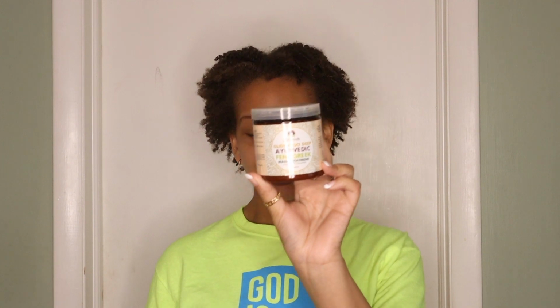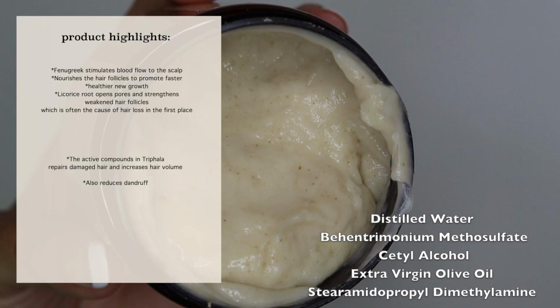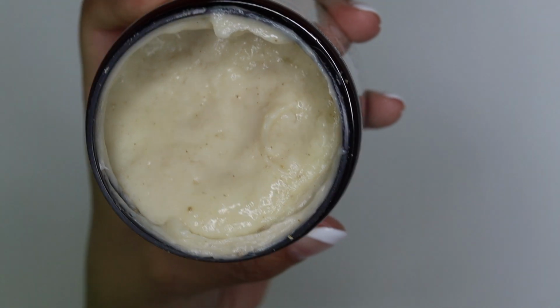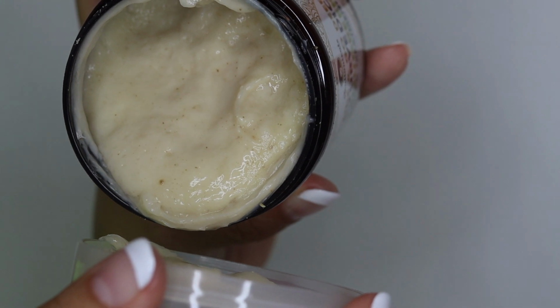So now I'm going in with the Glide and Go Deep Ayurvedic Fenugreek Mask. And so this one says the fenugreek stimulates blood flow to the scalp, nourishes the hair follicles to promote faster and healthier new growth. It says the active compounds in Trapelia repair damaged hair and increase hair volume, and it also reduces dandruff. The instructions state to part the hair into sections, apply into freshly cleaned strands, cover hair with a plastic cap, and place a warm cotton towel over the plastic cap.